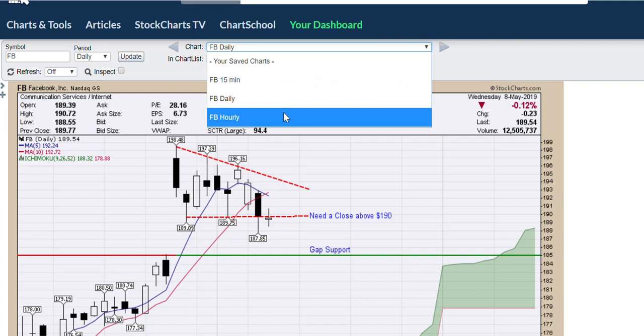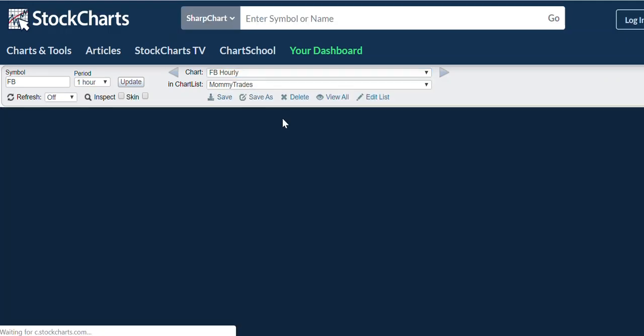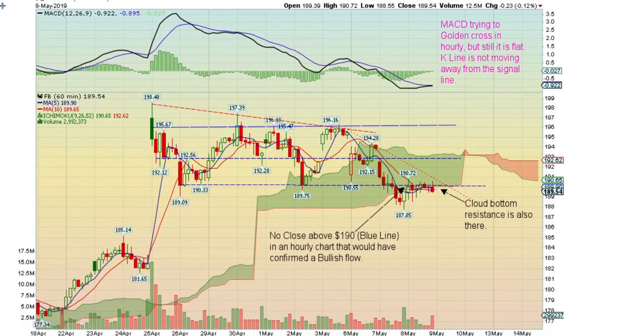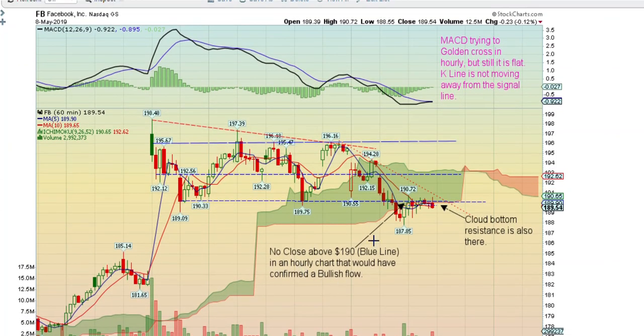Since I wanted to do it on a shorter time frame, I'm going to move on to an hourly candle, hourly chart here pulled out. Now in the hourly chart, you see that there is no close above the 190, which is the blue line right here.